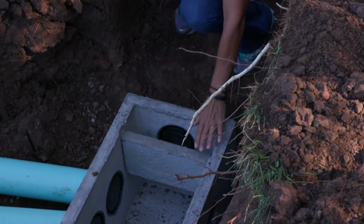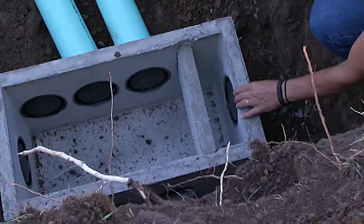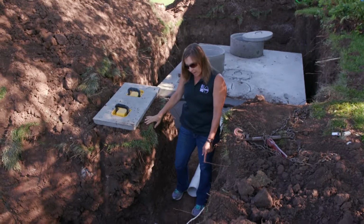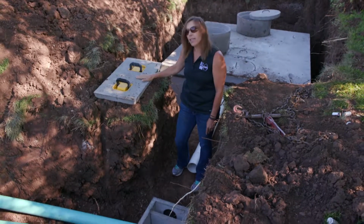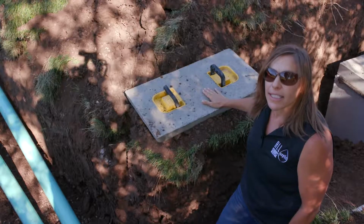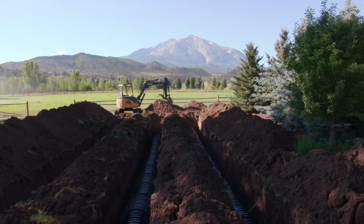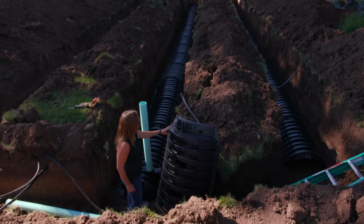As you can see, there's a baffle in the distribution box that slows the flow out of the septic tank. There are also risers on this component that will make the lid of the distribution box accessible from grade for inspection and monitoring. The soil treatment area is comprised of gravelless chamber trenches.